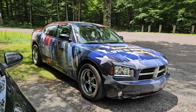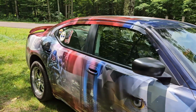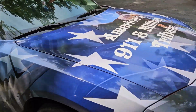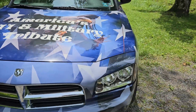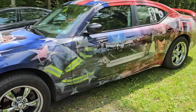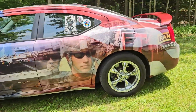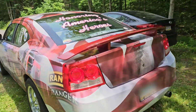So this has nothing to do with the trail, but check out this car in the parking lot. America's 911 and military tribute. Well, this is unusual. Well, we salute those who serve at the Hemlock State Explorer. So there you go.